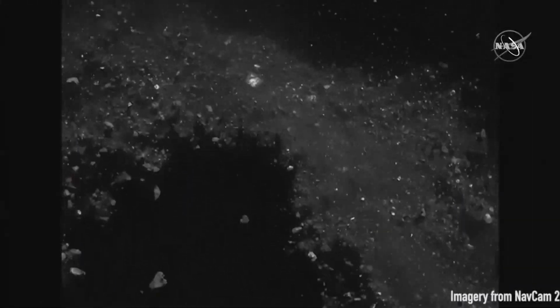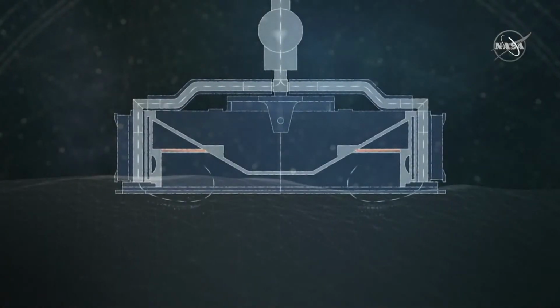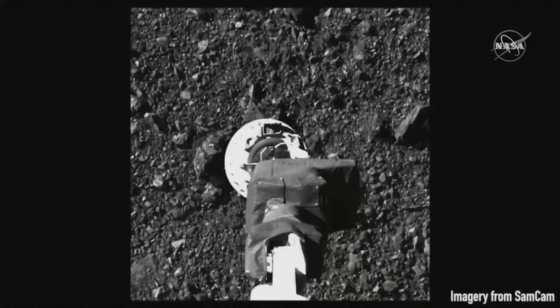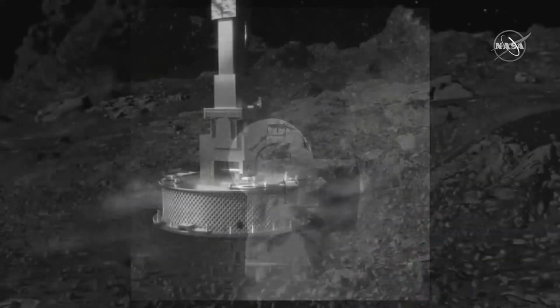OSIRIS-REx's sampling mechanism penetrated Bennu's regolith and fired its nitrogen gas bottle to stir up sample material for collection in the TAG-SAM head. At 6:08 p.m. Eastern, the team on Earth received confirmation of a successful touchdown.